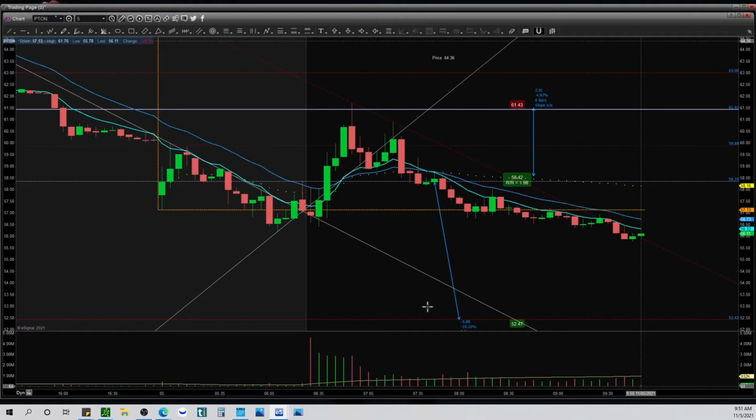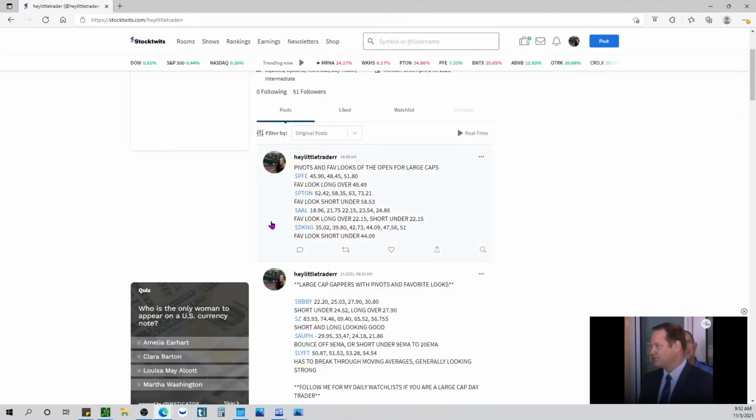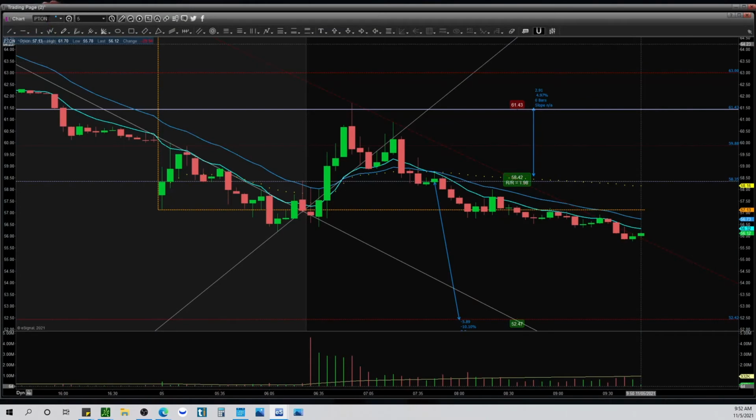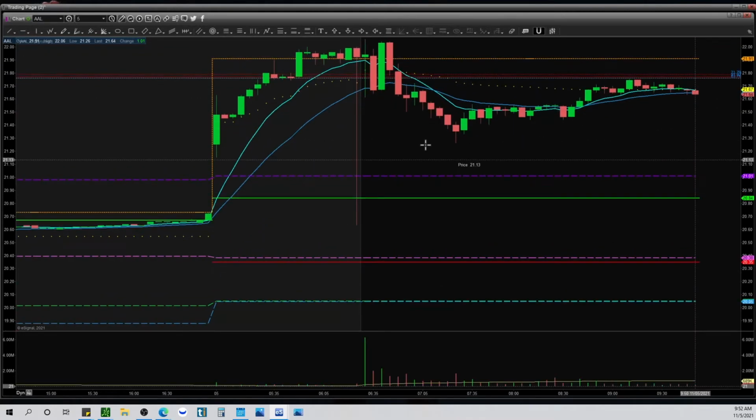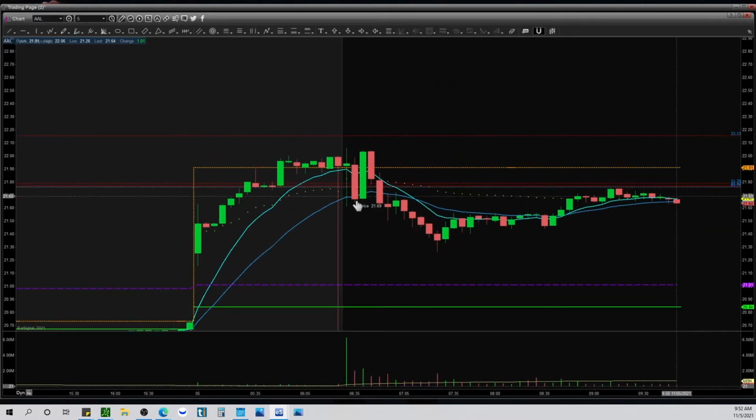All right, next, my next favorite look was American Airlines. My favorite look is long 2215, or short under it, depending on how the test goes. So this actually happened in the morning. It didn't quite reach 2215 though, but it made it pretty close.